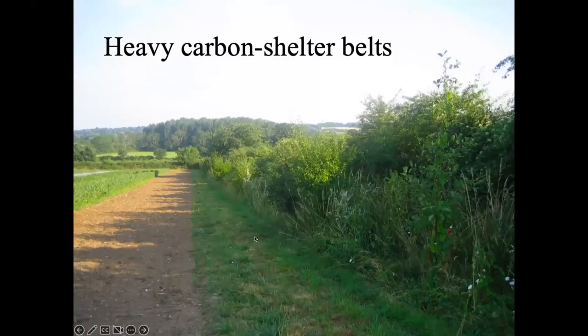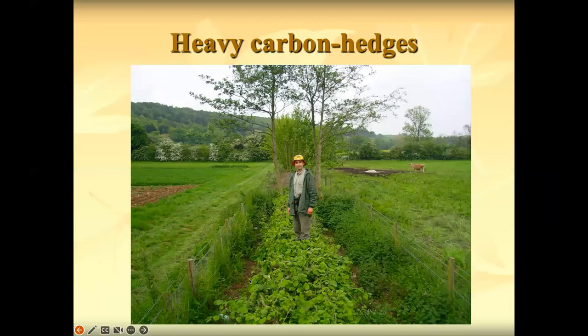That was the hedge we planted, and this was cut. This is Stefan from Canada. This picture is about 20, 25 years old. This is the first time we cut it. It was the first coppicing ever. It's now a very thick hedge.